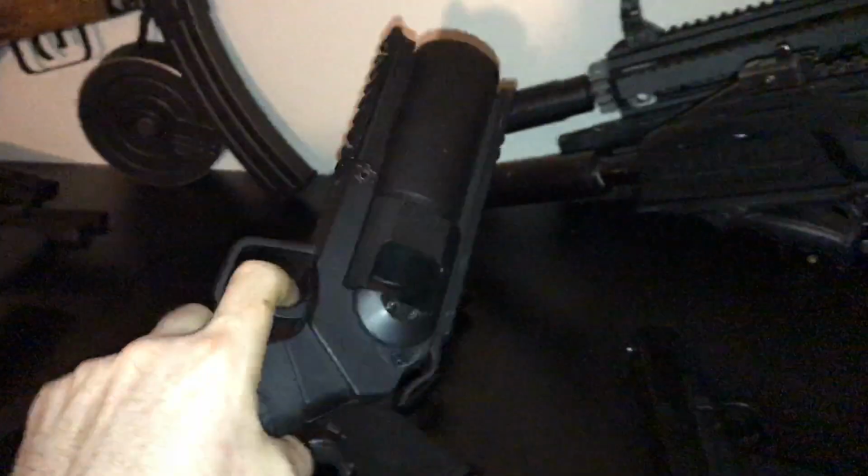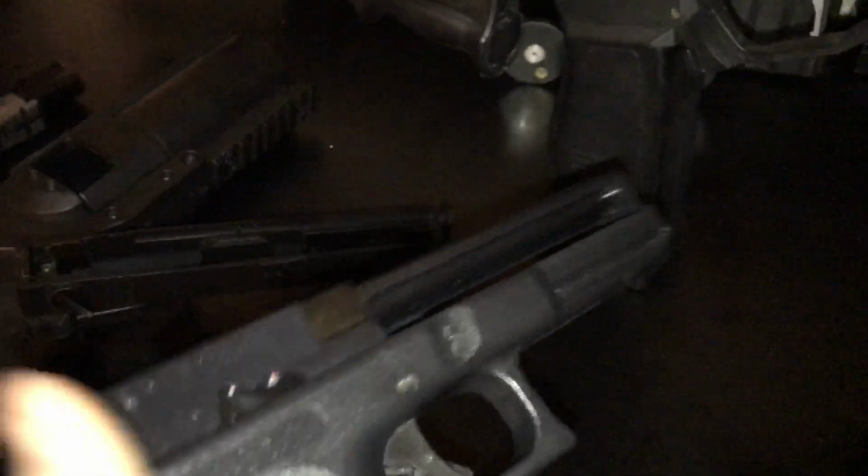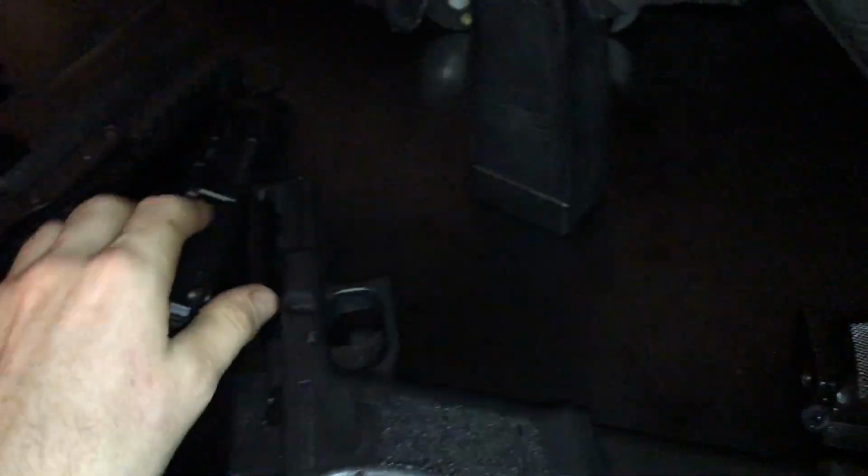Don't really use this that much, more of an impulse buy. I only bought this because I couldn't get an M17 bumper. That's basically it. Here's my Tokyo Marui 18 AEP pistol, which uses those small little 7.2 volt batteries that slot on the side. Again, completely stock. I'll put that on later on.